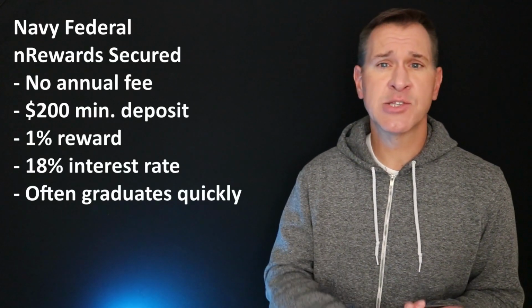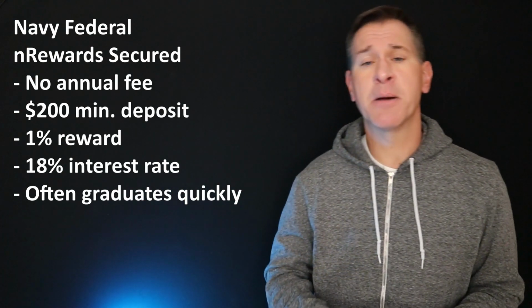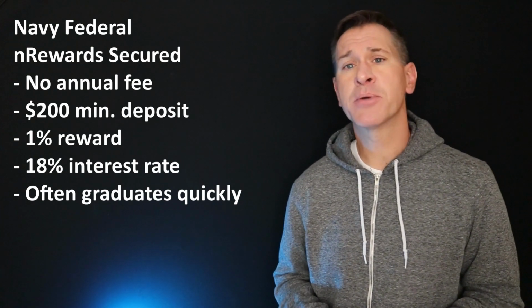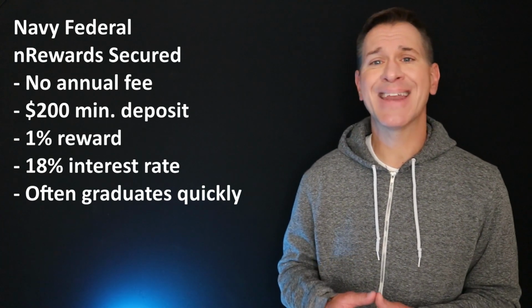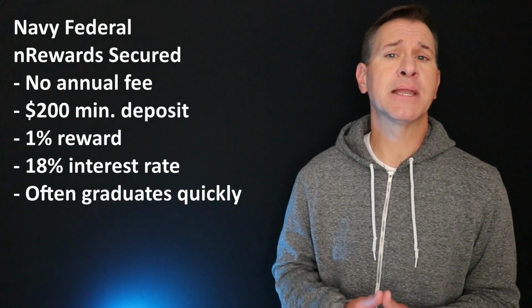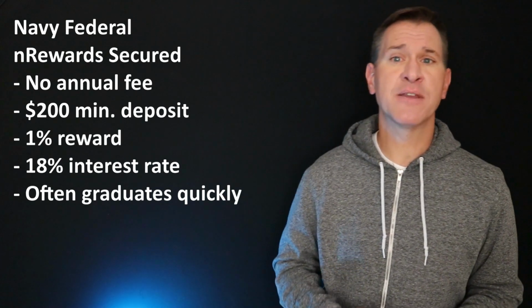If you qualify, a no annual fee card, you put down at least $300 in order to get a security deposit of that same amount. The card has rewards. You get 1 point per dollar, or essentially 1% cash back on all of your purchases. The interest rate on this card, a little lower than the cards we've talked about, at 18%, at least as I make this video. And another thing that makes it very popular with many people is the fact that its graduation can happen fairly quickly.